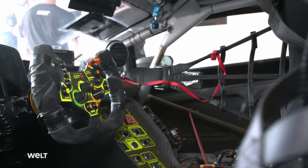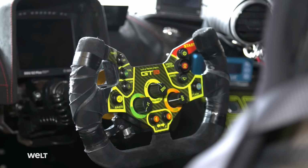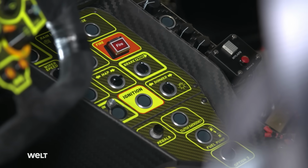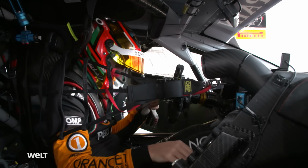In the GT3, we can adjust the ABS, we can adjust traction control, or even switch it off completely if need be. Most of the special features that I use to control the entire car are on the steering wheel. Then there's also a center console, where we have several extra features, like windshield wipers and things like that. If you get into this car, you will quickly recognize that it has nothing whatsoever to do with the road model of the Lamborghini Huracan.